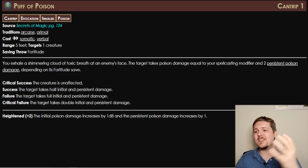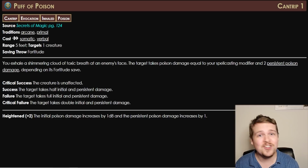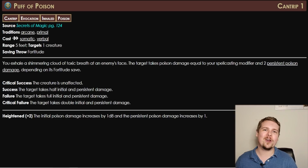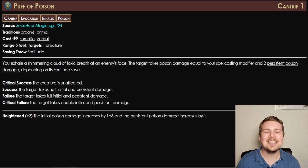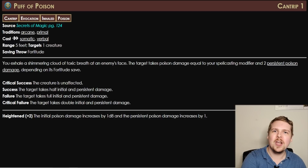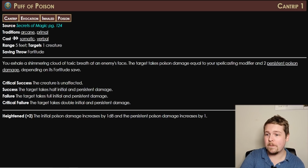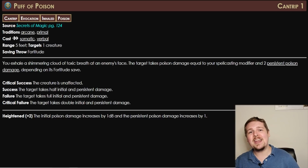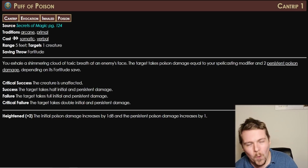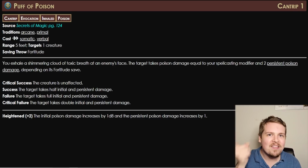For 2 actions, you target a single creature with a Fortitude saving throw within 5 feet of you. They make a Fortitude save against your spell mod in poison damage and 2 persistent poison damage. If they critically succeed, of course nothing happens. If they succeed, they take half damage and half of the persistent damage. This is a cantrip that on a success inflicts persistent poison damage. If a creature has a weakness to poison, this will be the single strongest option against them.